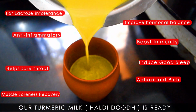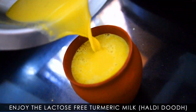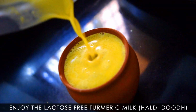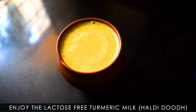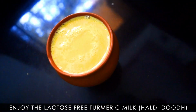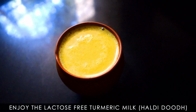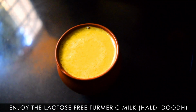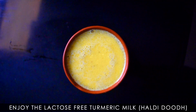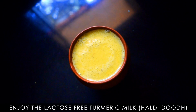Having turmeric milk at night will induce good sleep, and act as an anti-aging tonic. Turmeric milk is also beneficial in treating joint and bone issues, including arthritis. Turmeric milk will also promote weight loss, and that is mainly because of the primary antioxidant in the spice. Curcumin helps in breaking down the fats, which in turn speeds up the process of losing weight.